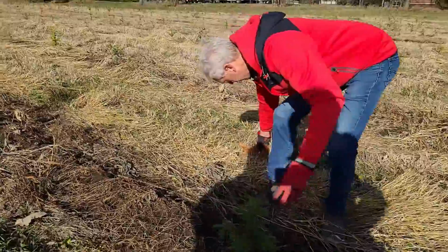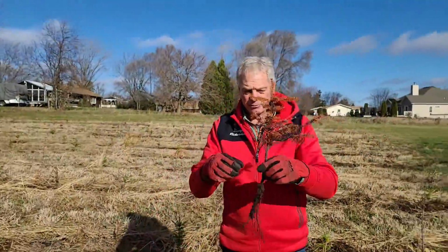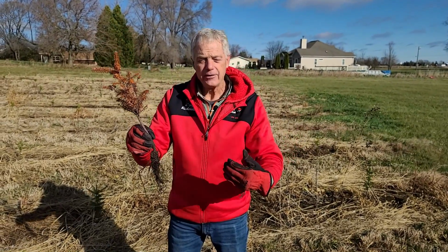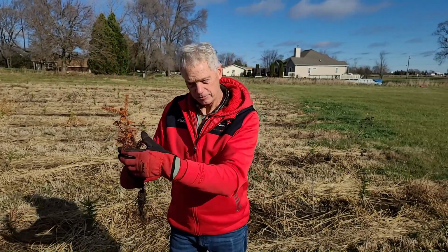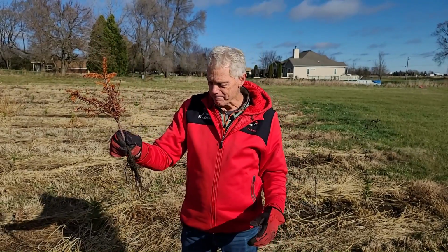And I pulled a dead one out of the ground. Not every tree is going to survive after we plant it, but when we get the trees, there's no dirt on the roots, because in very early March, early April, when we get them, before they have started to grow, they can be out of the ground as long as we keep the roots moist. But this is what a seedling looks like, except it would be green, of course, when we buy them and plant them on our farm.